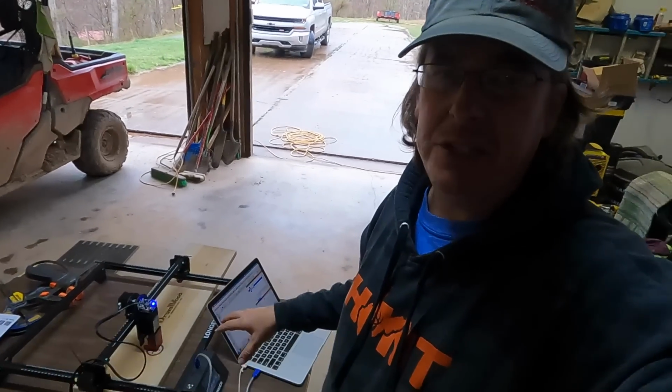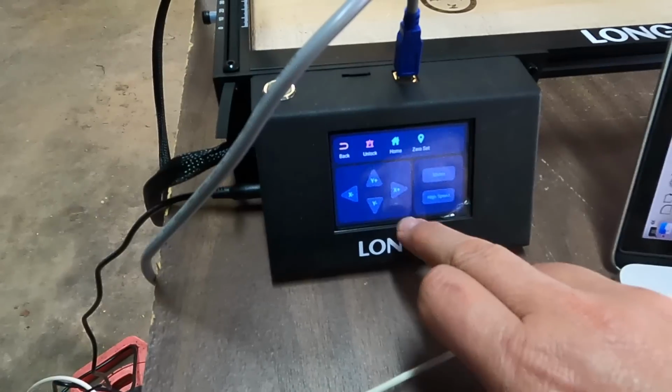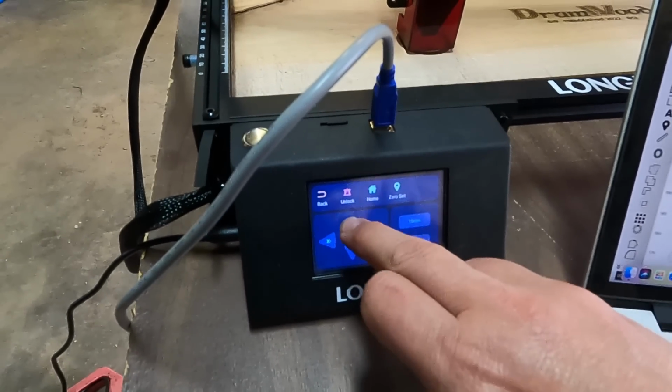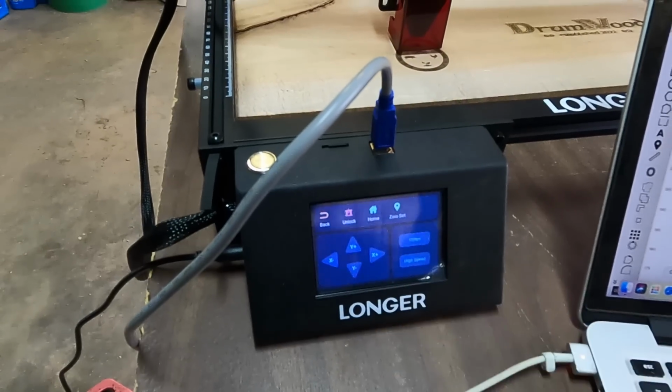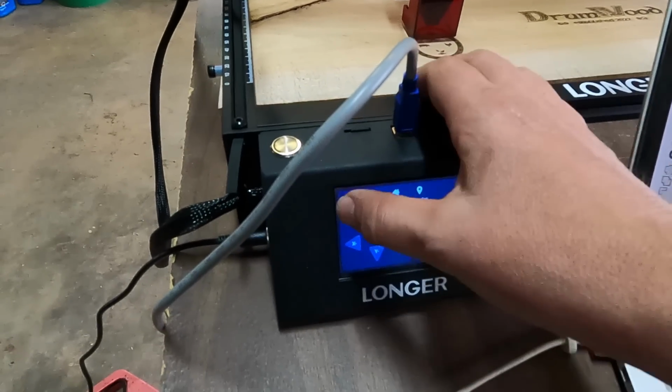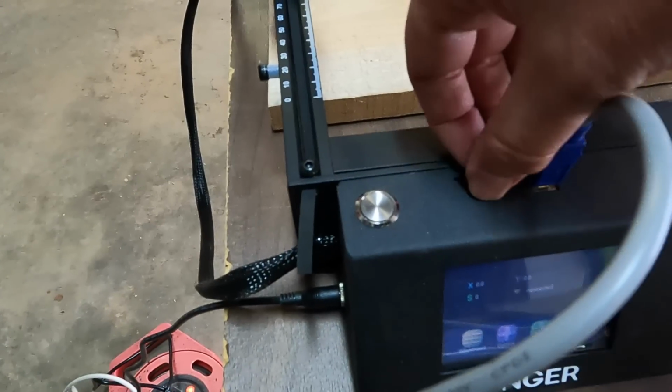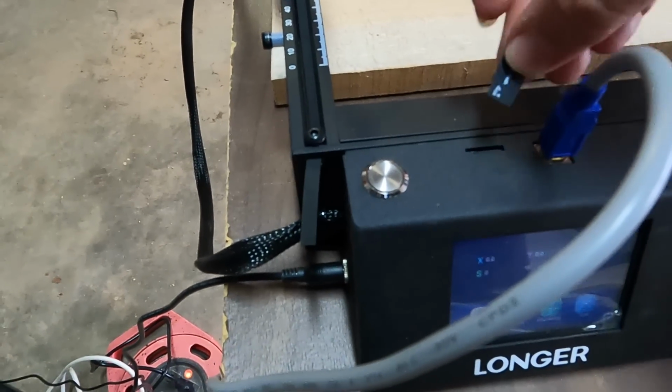It also has its own display and console, so you don't have to have a PC hooked up to it all the time, or a Mac. I use a Mac. You don't have to have that hooked up all the time. It also has the opportunity to take a micro SD, so you can even put your designs on that and drop it in.